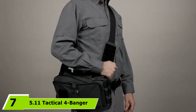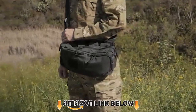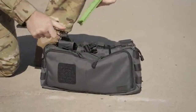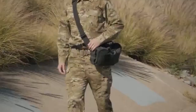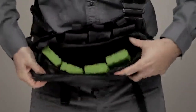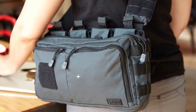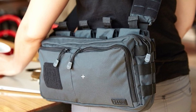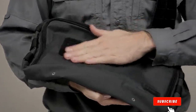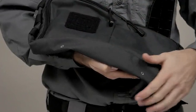Moving on to the next at number 7 with 5.11 Tactical 4 Banger. 5.11 is a go-to manufacturer in the community for high-quality tactical gear. The 4 Banger bag has a peculiar name, but it's designed as a get-home-go bag that you can toss in your car with the gear you need to get away from danger. There's 4 magazine pockets designed to hold standard rifle magazines, but you can also use those as organization spaces for small and thin gear and electronics like radios. With 500/1000 fitted nylon and X zippers, this is a well-constructed tactical bag that carries a low profile, helping you look more inconspicuous as you egress.